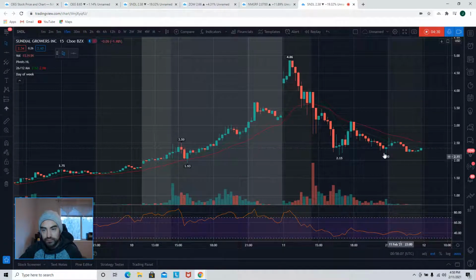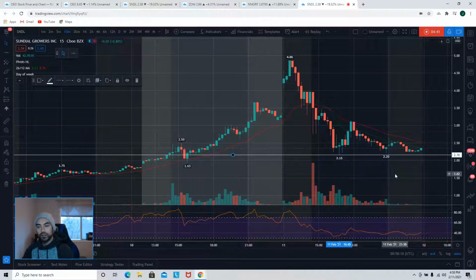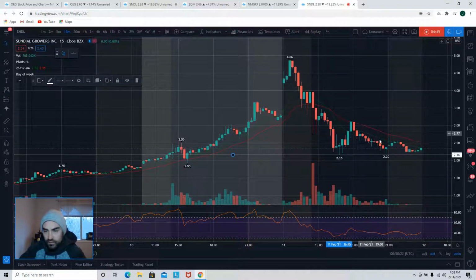Definitely still lower lows and haven't really made a lower high, although we are building some support here at about the 215, 220 mark. So let's keep those levels in mind. This could indicate a bottom right here around the 220, but I would wait until we get a higher high and a higher low before we really buy in on a dip there.